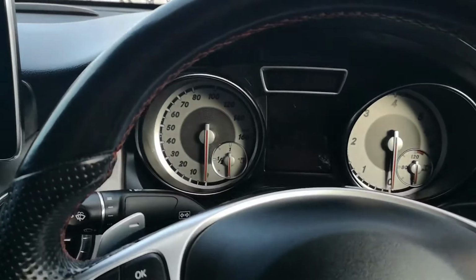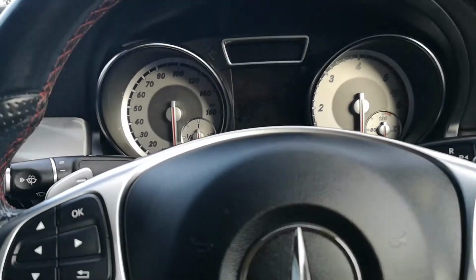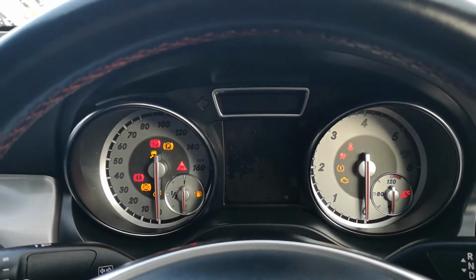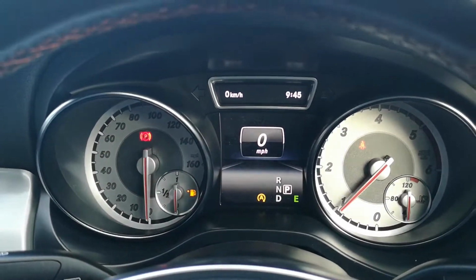Now this isn't a keyless car, this does require you to put the key in the ignition barrel, so for all your millennials out there, this is also classed as manual labour, and no, you don't get paid for it. So you turn it on, you can see it starts first time, no problem. We will be putting fuel in that just before we go anywhere.